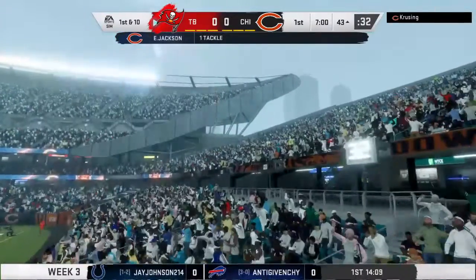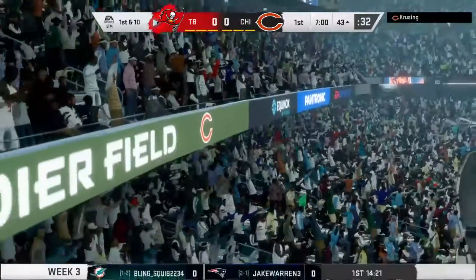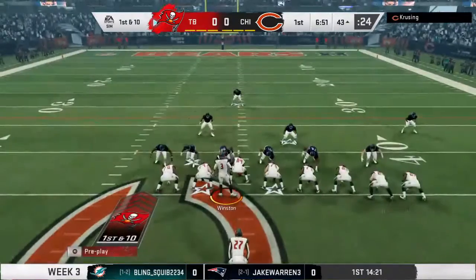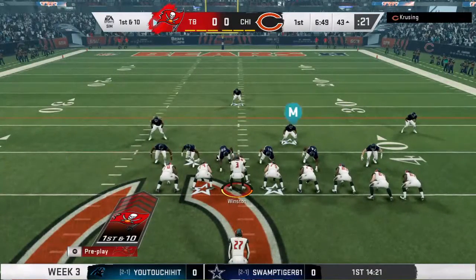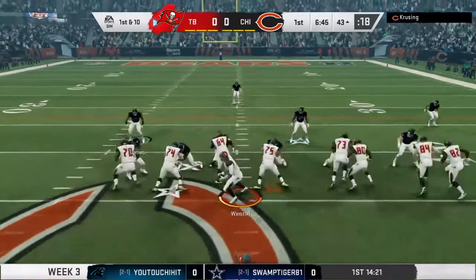And that's the first connection, the number 1 overall pick in 2015 finding the number 7 pick in 2014 in Evans. And what a great target Mike Evans is for Jameis Winston. Winston's a pretty accurate thrower, but that catch radius that Evans provides makes him that much more dangerous.